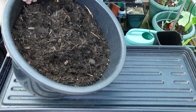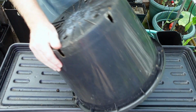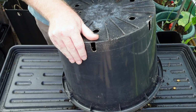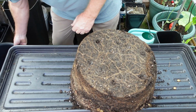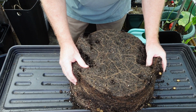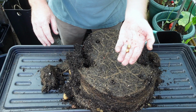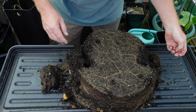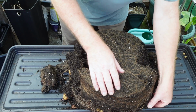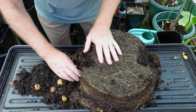Okay, so let's empty this out and see if there's anything in it. Now, this is my favourite part, looking for potato. Crikey, look at those tiny ones. And I've got to be honest with you, they are some of my favourite ones, even though they're very tiny. So let me have a dig around. Well, there's quite a few in here.